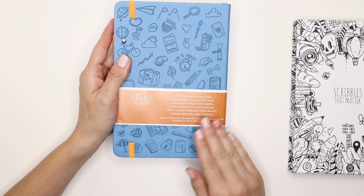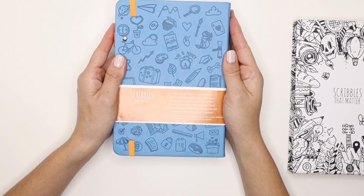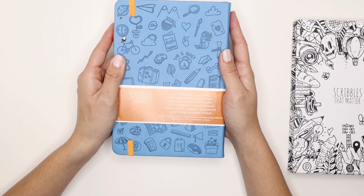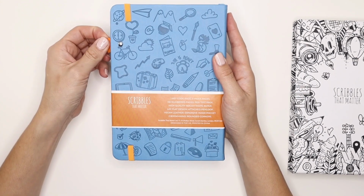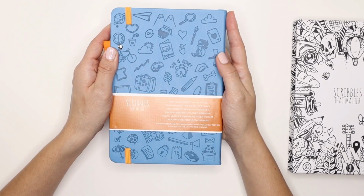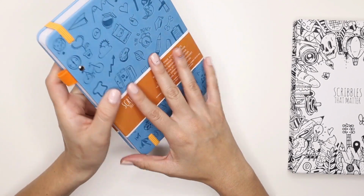So I'll just read you right here what it says back in the little label section. It says it comes with one key code page, 3 index pages, 155 numbered pages. There's a pen test page, high quality 160 GSM white paper. It lays flat. The design is a lay flat design. Attached pen loop, vegan leather, expansive inner pocket, two bookmarks, rounded corners. That already sounds amazing, guys.